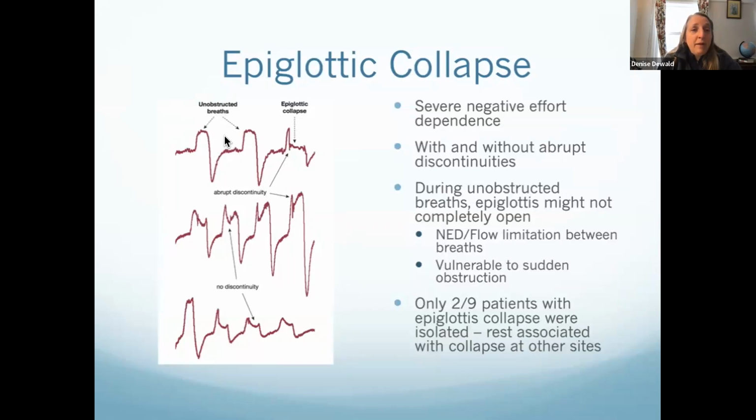Anyway. So epiglottic collapse, we have the sudden negative effort dependence, abrupt discontinuities. And you can have this negative effort, you can have just this without the discontinuities. That can be epiglottic collapse. But when you're seeing something like this, you absolutely know that the epiglottis is involved.